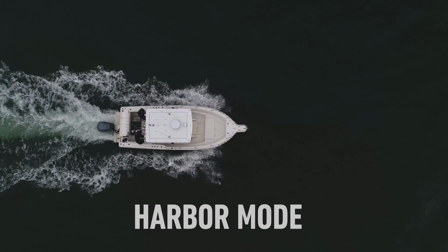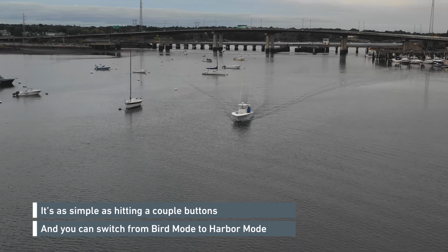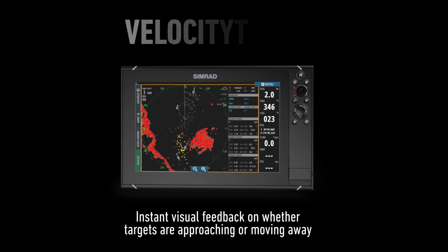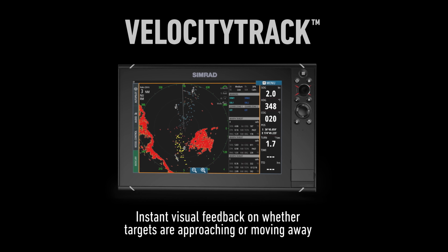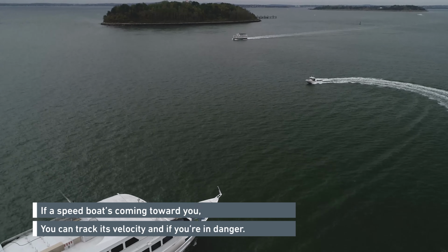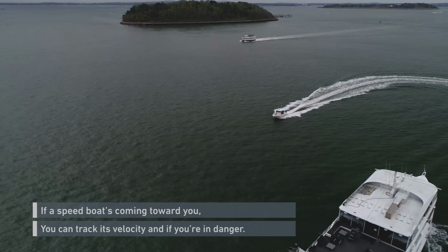Well, it's as simple as hitting a couple buttons and you can switch from bird mode to a harbor mode. The advantage of the harbor mode is that the dome actually spins faster, so that you can pick up targets that are moving. If a speedboat's coming towards you or something like that, you're going to be able to track its velocity and how dangerous it is much better.